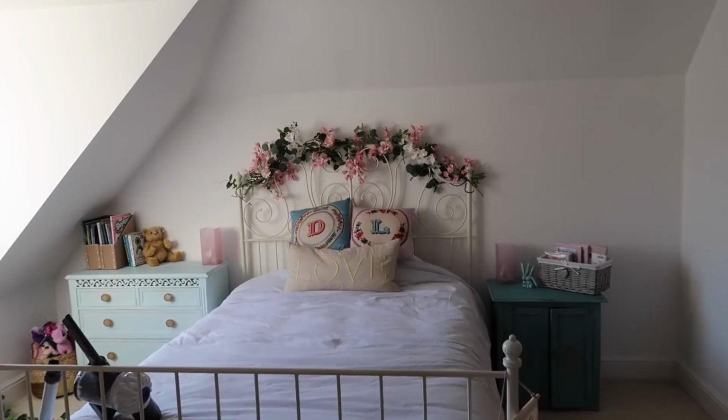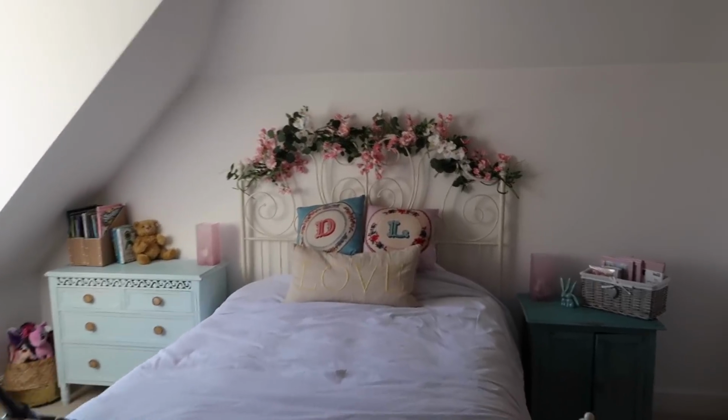Right, it is hotter than the centre of the universe right now. I feel like potentially I am in the core of the sun. I am so hot. But I've made good progress with the room and I'm going to show you it. I still have a way to go, but I'm happy with what we have so far.